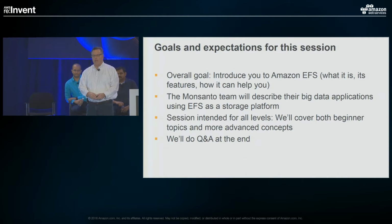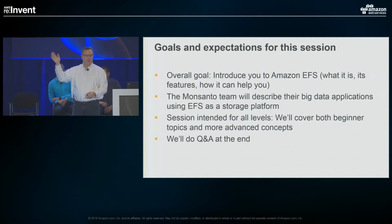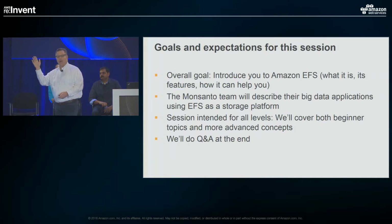One thing I wondered is how many folks that are attending are actually EFS users? Did you have a show of hands? Just a few. Okay, good.